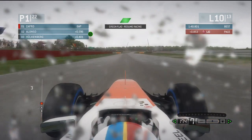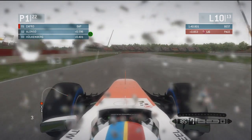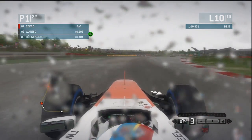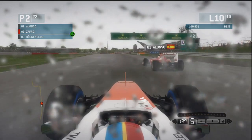I saw... green flag. I really haven't seen the safety car so far, and it really annoys me, just because there have been so many AI making mistakes. I just haven't seen a single safety car accident. Whoa, Alonso, what are you doing?